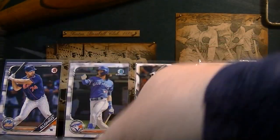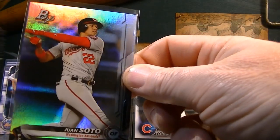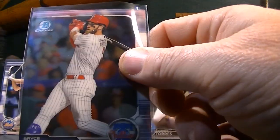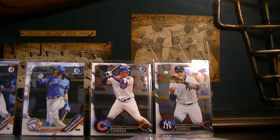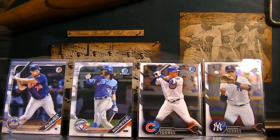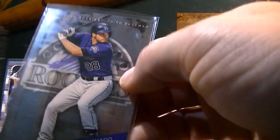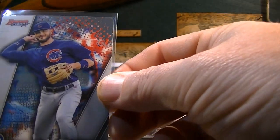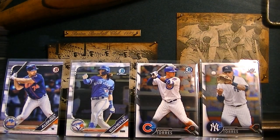Soto. I mean, just freaking awesome deals out of this box. I couldn't believe it. Harper. I mean, it's the box that just keeps on giving. Unbelievable. Arenado. Bowman Draft Arenado. Bowman Best Arenado. Chris Bryant Chrome. Chris Bryant Bowman Best. Chris Bryant Chrome. I mean, crazy. So that was the first stack.